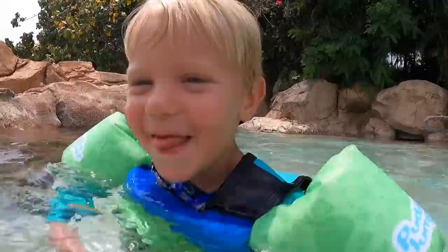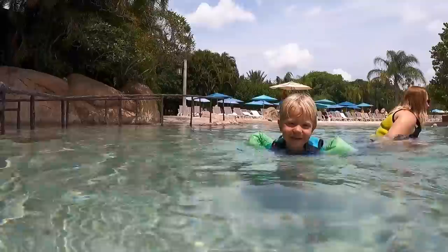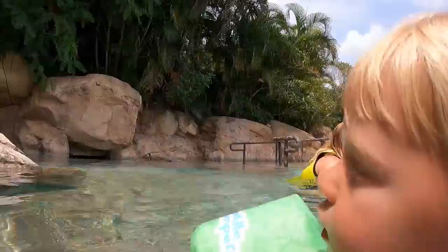Jackson, have you been having fun swimming over here? Yeah? You want to go over here? All right, let's go. You show me. Come get me. Come and get me. Oh yeah, there's a little bit of a current right here. Stick your legs out and kick, buddy. You gotta kick your legs out. There you go. There's some rocks right there, that's right.